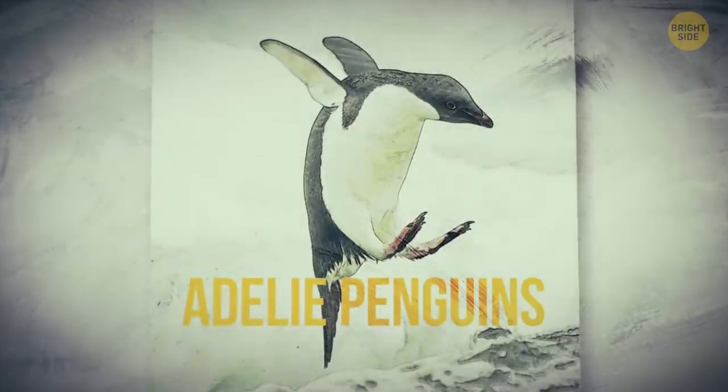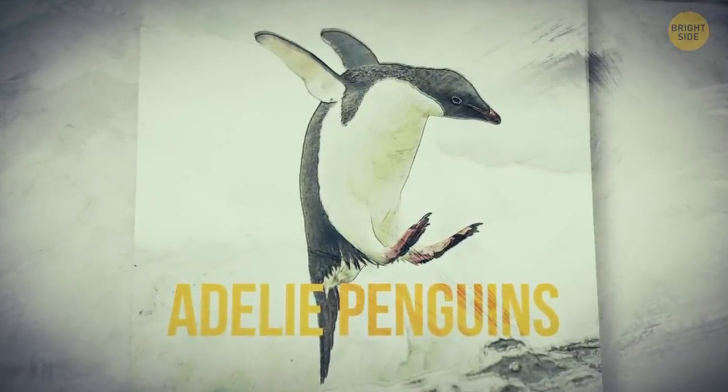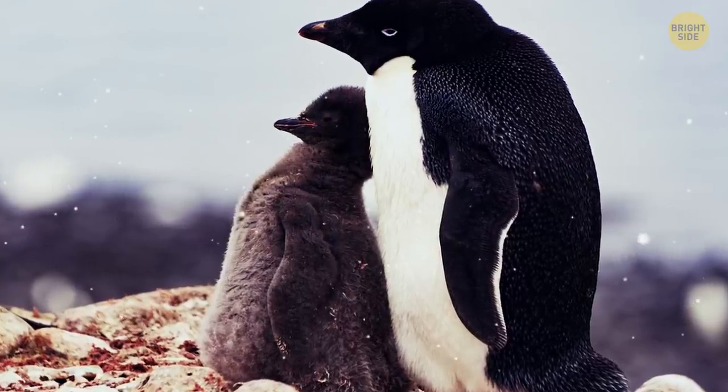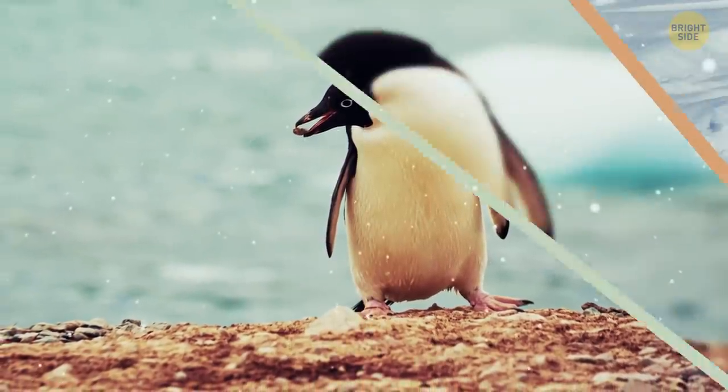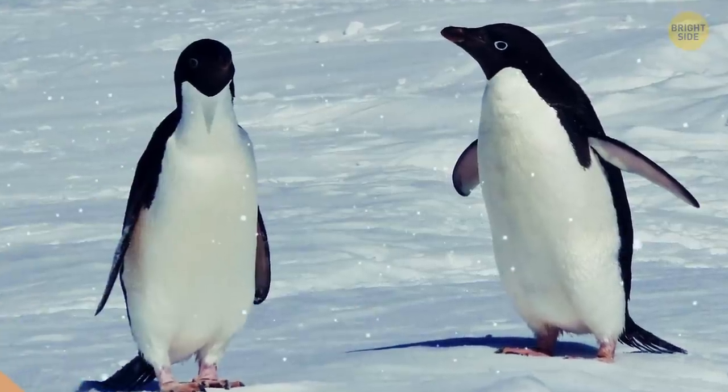The Adélie penguins are real romantics. They only have one partner for life. The male must give a smooth stone to the female to create a family. You could say that's kind of an engagement ring. Like humans, though, a female penguin may refuse and not accept the ring.